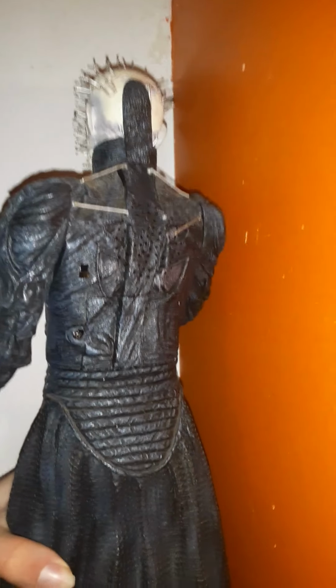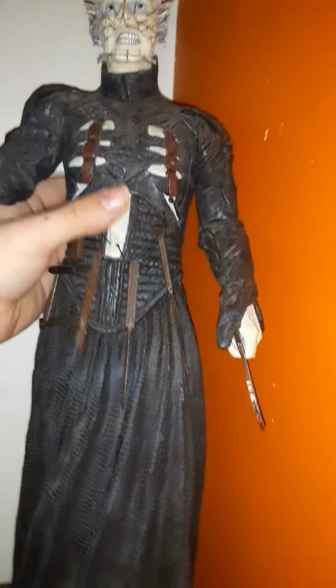And he's holding some kind of hook knife. That's what it looks like, I think. But anyways, on the back has a switch and there's a speaker in the battery compartment. I'll turn around and I'll show you the detail. He's really, really cool. For $50, I think it was kind of worth it, especially for a collectible.